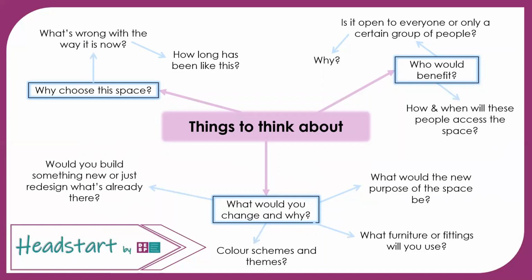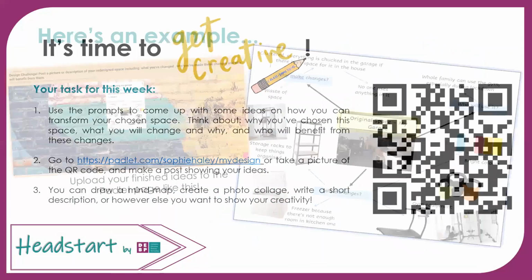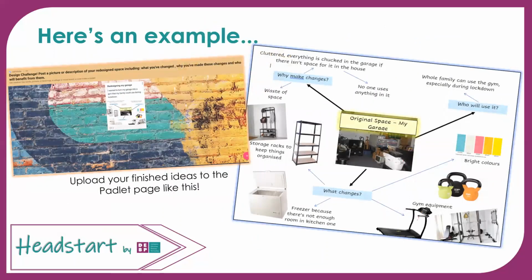What furniture would you use? So these are just some example questions to get you started, but it's quite a creative project, so it's up to you. There's no right or wrong answer for this. I'll show you an example of one.